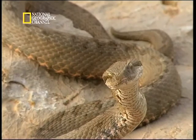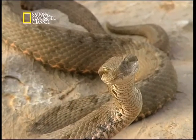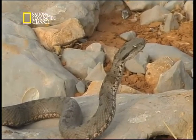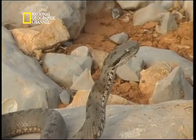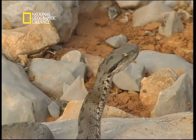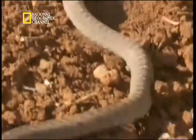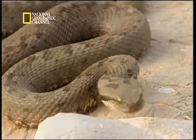The Lebanon Viper lives in an alpine habitat, and in Israel it can only be found on Mount Hermon. It is extremely shy and prefers to use the mountain's rocky terrain to ambush its favorite prey. It also gives birth to live young, meaning, with a little luck, I'll be able to catch some of this summer's new crop.